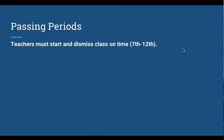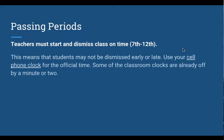Okay, passing periods, we're going to go back into hallway protocol. Teachers must start and dismiss their class on time, especially in the 7th through 12th grade, because there are many, many, many students moving at once. This means that students may not be dismissed early or late. We have clocks in the rooms, but we want you to use your cell phone clock for the official time. It is satellite driven, so we know it's always right. Some of the classroom clocks are already off by a minute or two, so please use your cell phone.